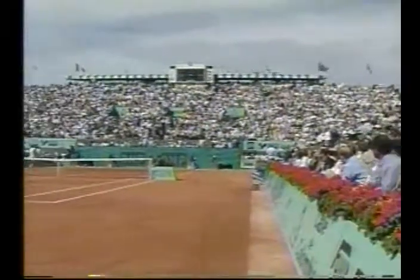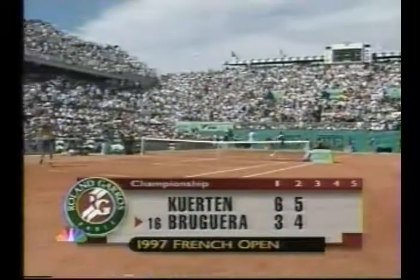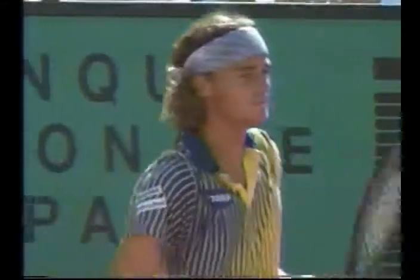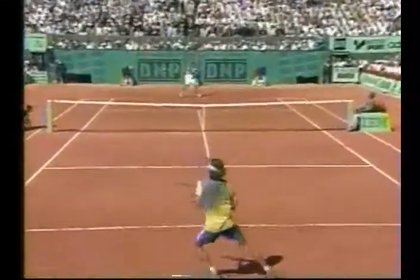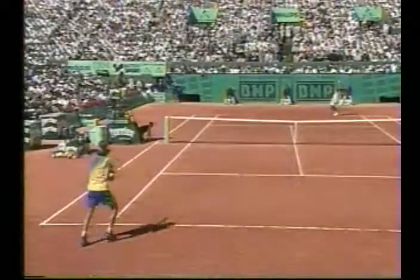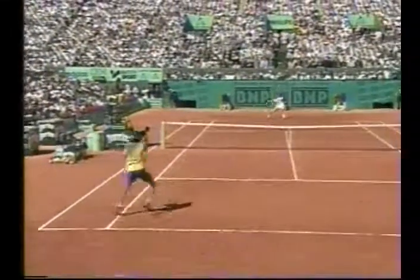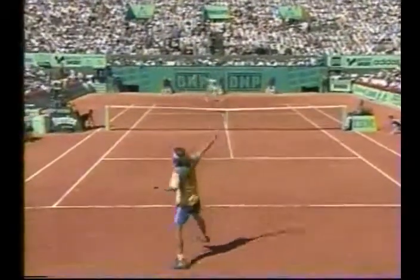Geraniums lining Court Central, 16,000 plus on another sunny day in Paris. Sergi Bruguera trying to become a 3-time French Open champion against this young 20-year-old from Brazil, endeavoring to capture the first ever French championship for his country. It's 4-5, 15. It's a freebie there, the first point. He is bouncing around, and he's excited right now. Further irritating Bruguera, who has to be a bit dismayed at not converting one of those 3 breakers in the last game.